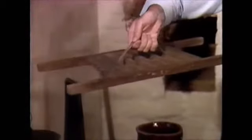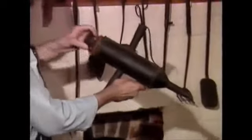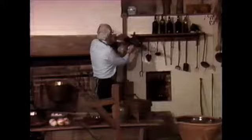This one I bet you cannot guess. Let me see. Can you guess? Can you guess what this is? It's for making 36 candles at once by the old dip method. Isn't that fun? Beautiful fireplace. Monticello is just lovely. An old sausage stuffer. We're talking work here, gang. We're talking serious work.